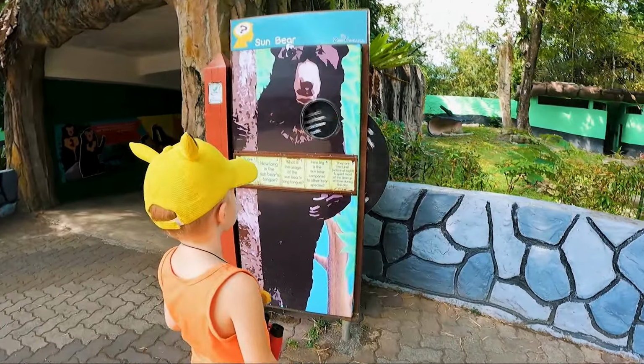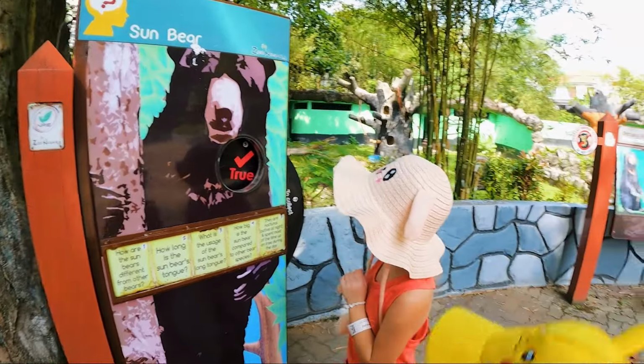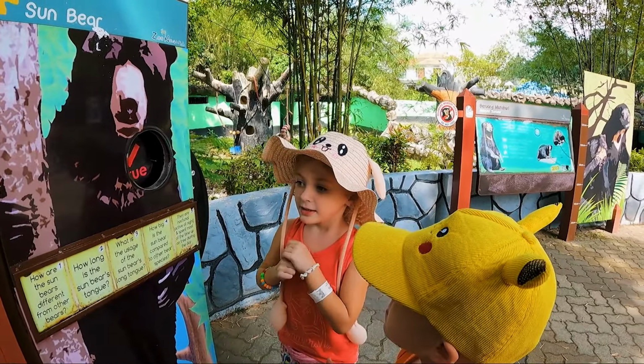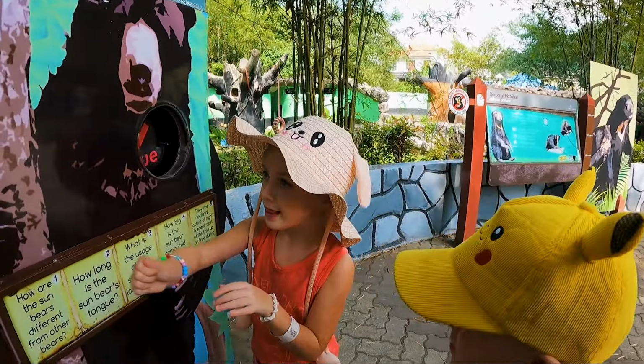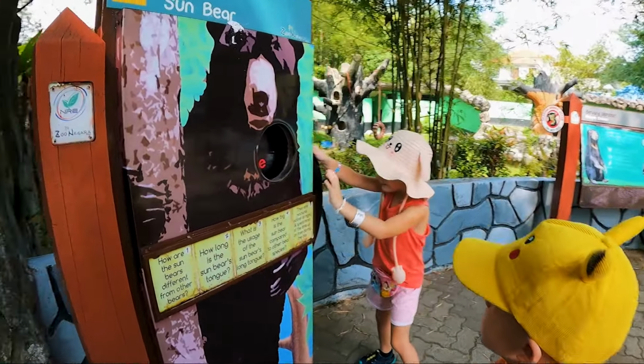All right, let's see what it says. Okay, let's see. Hang on. Number 5. True or false? Sun bears are nocturnal, meaning that they're active at night, and spend most of the time during the day up in a tree sleeping. True or false? That is true.